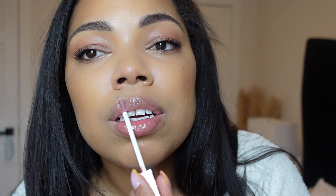And for lips, I'm doing this NARS Cosmetic Lip Gloss. I wore this also yesterday for the Keys event, and it looked so pretty. Really soft color. I might put a little lip liner, but don't need it. So cute. And this is my makeup look.